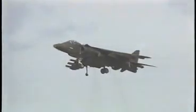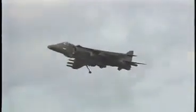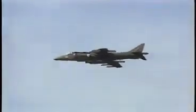The Harrier can operate from small clearings near the battle area, regardless of the conditions of local runways. The Falklands War in 1982 demonstrated the versatility of the Harrier.